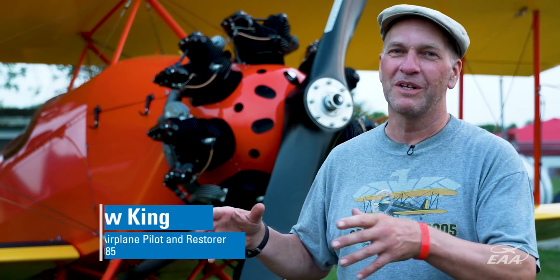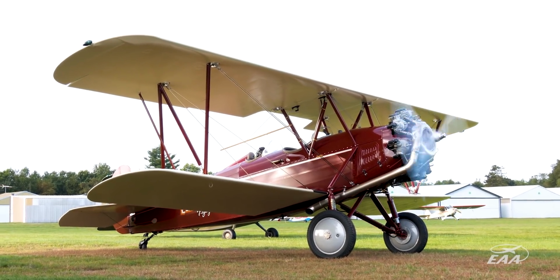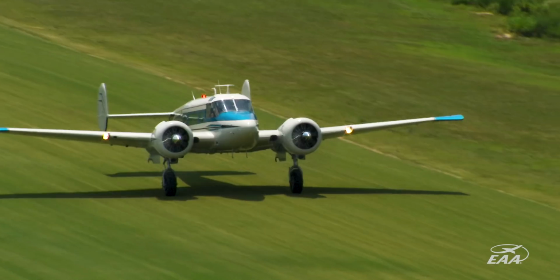And we often tell people that radial engines are kind of like Harley Davidsons of the air. It's a high torque engine. Pretty much all the radials are high torque, low RPM relative to modern engines. So they have a different sound. Just the radial configuration gives it a different sound.